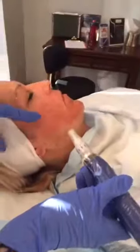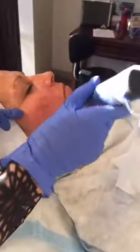You see a little bit of redness. Yeah, that's exactly what we're wanting right there, and you want that. So I go over every area at least 3 times, so I make sure we're doing a really good treatment. Well, I think if we're here, let's stimulate that collagen.